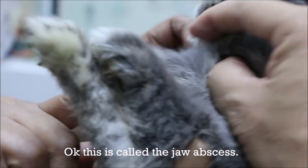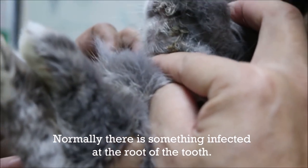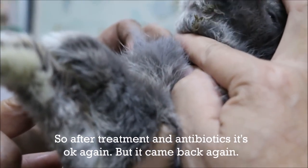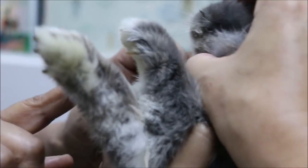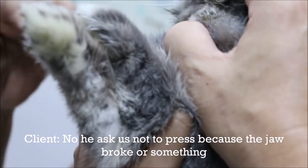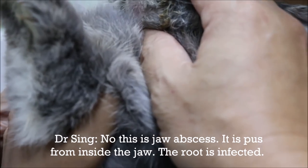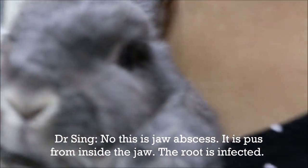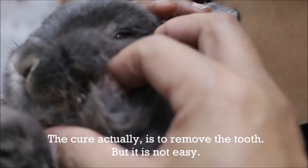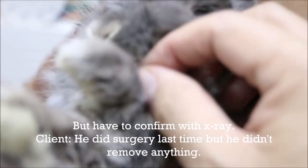Okay, this is called a jaw abscess. Normally there's something infected on the roots of the tooth. Did he tell you, Dr. Daniel? Yes, the root of the tooth is infected. So after treatment, antibiotics, it's okay again, then it comes back again, you see. This jaw abscess is a pus pocket from inside the jaw. The roots of the tooth are infected. So the cure actually is to remove the tooth, but it's not easy. Extract the tooth, but you have to confirm by X-ray.